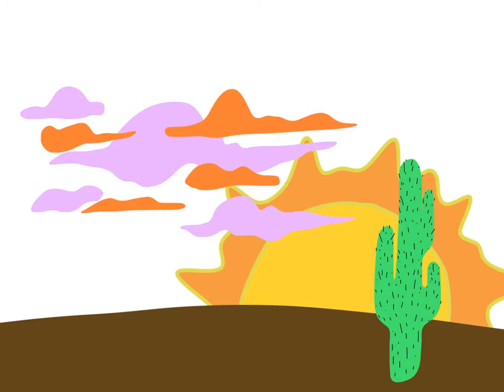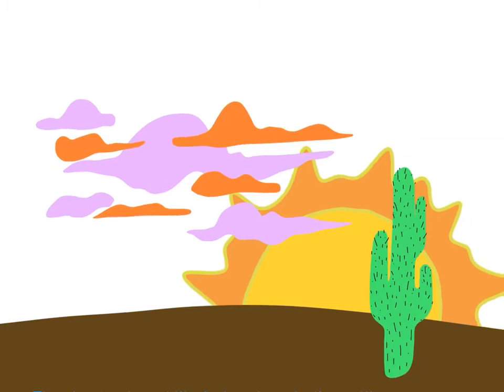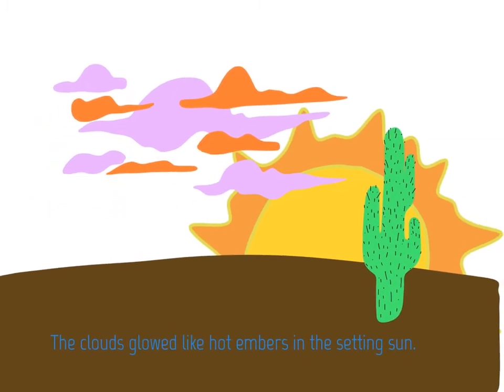And you know what I think of? I think of the end of a fire, after the flames have gone down, and you look and you see all those pieces of charred wood glowing red hot. Those pieces of wood are called embers, and I'm going to use those embers to make a nice simile here, describing the sunset. The clouds glowed like hot embers in the setting sun.